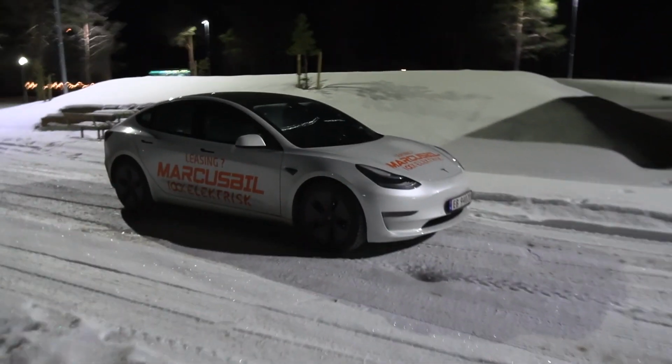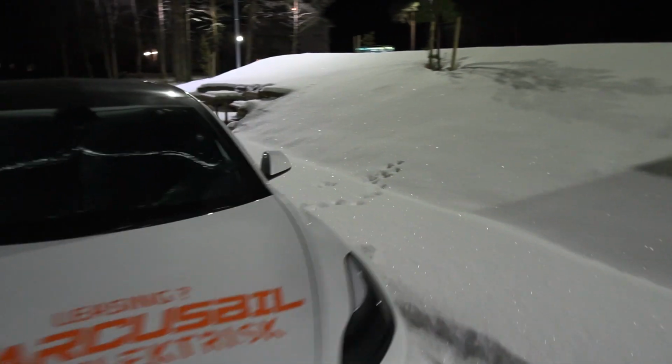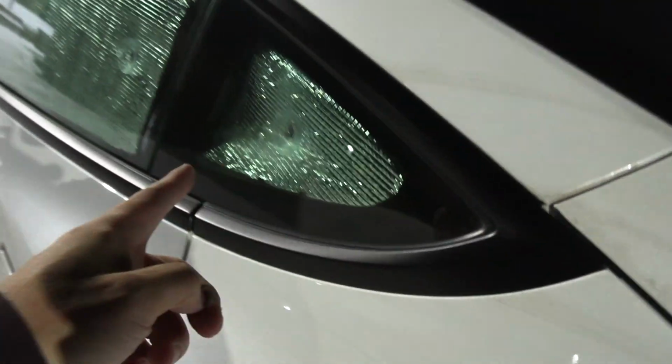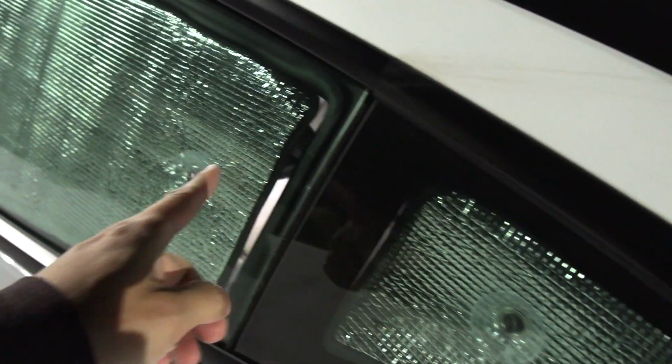So this is take 2. We have done one test already, but I felt like the consumption was a little bit high on that test. So you see now what it looks like. I have covered all the windows with these window shades. It's from Taptes or Be Good, and I believe they help a little bit.